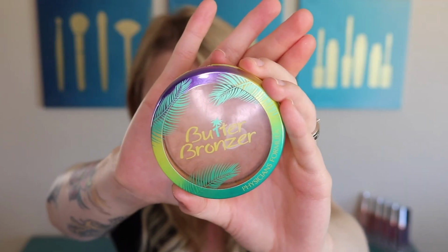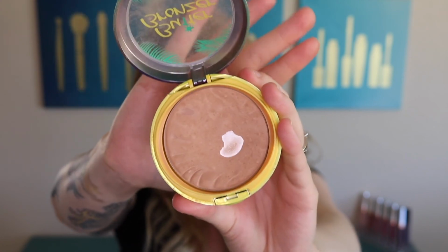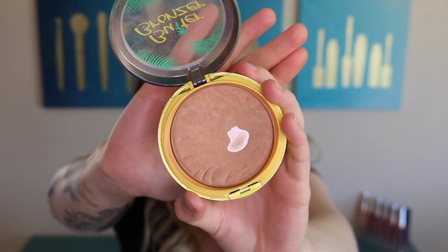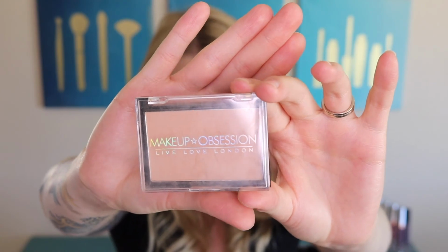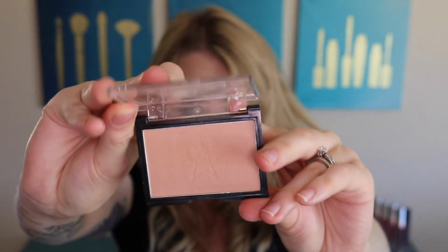The next item on my favorites is actually 2 items I'm going to pair together. The first item is the Physicians Formula Butter Bronzer in Light Bronzer. This one retails for $14.95. The second bronzer is the Makeup Revolution Large Bronzer in Natural.